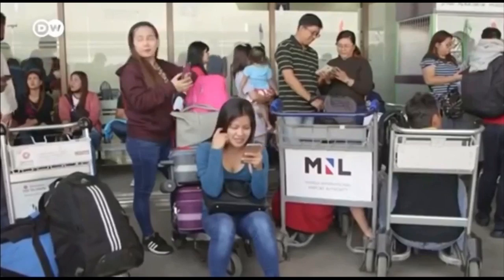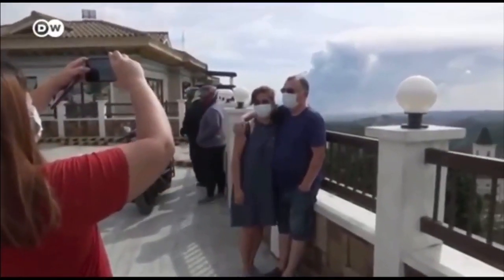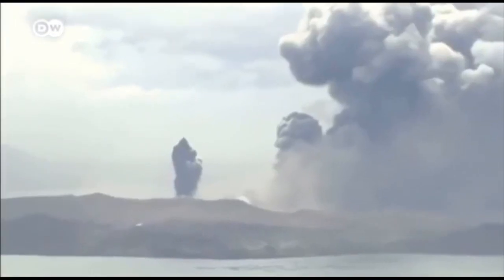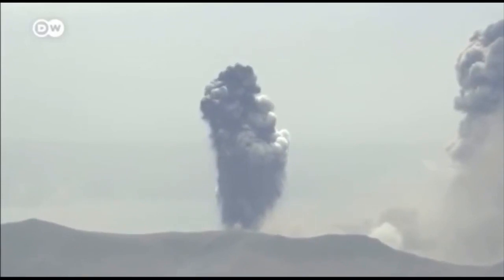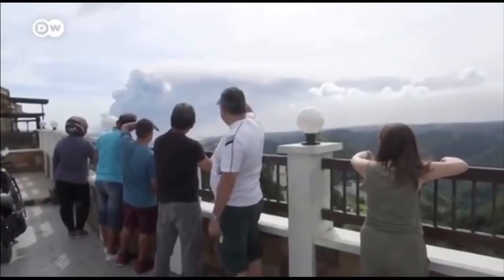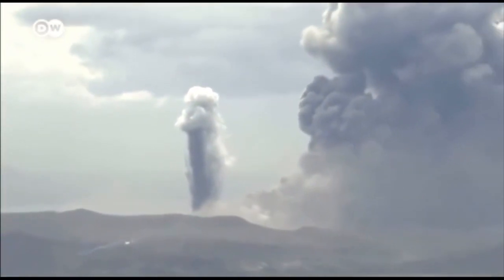While some tourists are trying to leave, others are getting up close to the volcano. It's a once-in-a-lifetime experience for us because we do not have this phenomenon in our country. So for me, it's very, very interesting. The danger level has now reached level 4, just one notch away from a hazardous eruption, which could affect hundreds of thousands of people living in the volcano's danger zone.